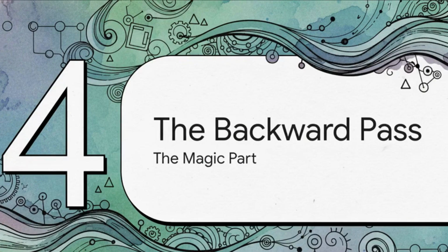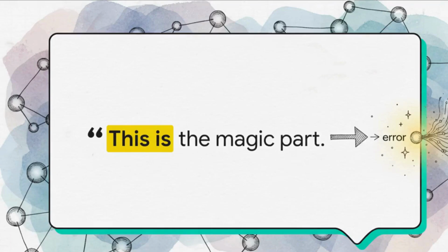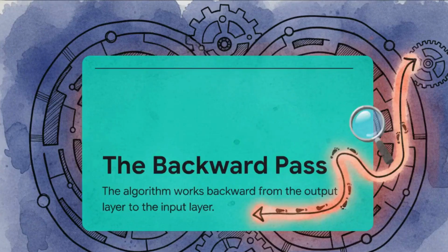Section 4, the magic backwards math. Our source material uses a really specific phrase regarding the backward pass, or as it's often called, backprop. It literally calls this the magic part. And honestly, it truly feels like magic, because this is the exact moment the network shifts from just making random errors to actually understanding why it made those errors. So during the backward pass, the algorithm literally reverses direction. Instead of flowing from input to output like it did when making its guess, it now works backward from the output layer all the way back to the input layer.